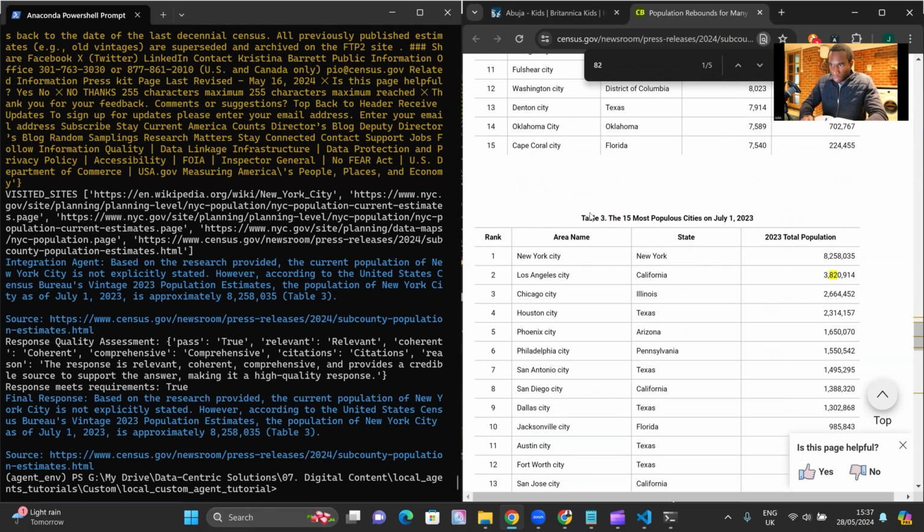And guess what? It's also a reference to table 3. So that is a pass because that is directly pulled from that source. You can see 8,258,035. That's directly pulled from table 3. So that's a pass on that question, even though it did take a while to get there.